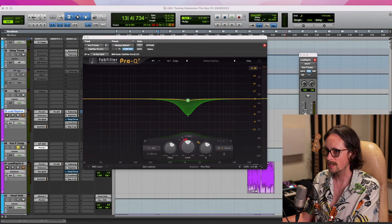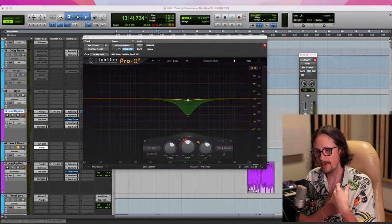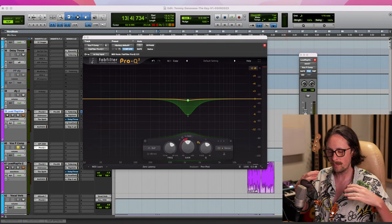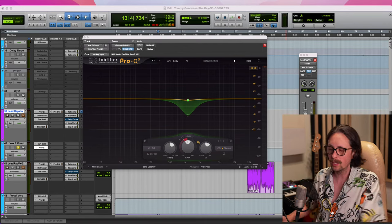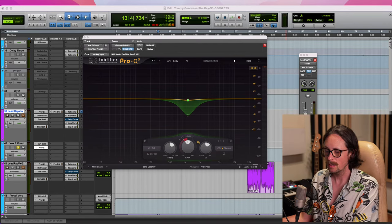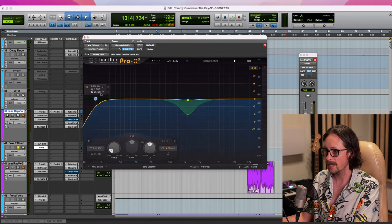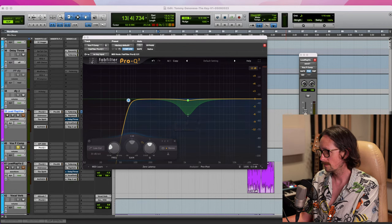Okay, it just sounds kind of crazy, but that's what I do there. And then also, with the parallel compression, I don't always want to hit really hard on the mid-range. I'm really looking for warmth, you know? So I'm looking to fill in this part, the body of the vocal, the 500 area, stuff like that, right? So I can actually even just get rid of everything down here as well.